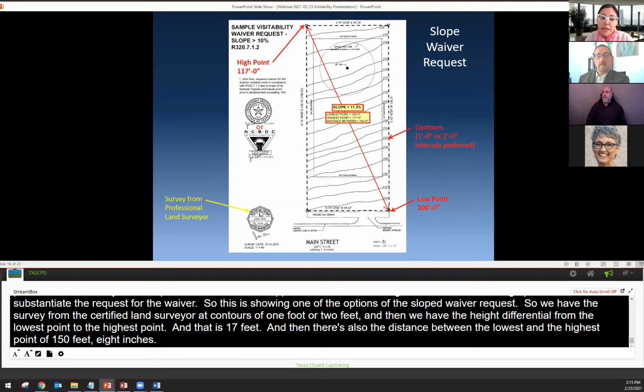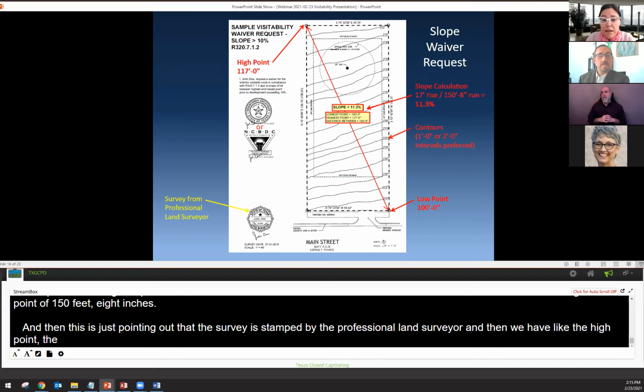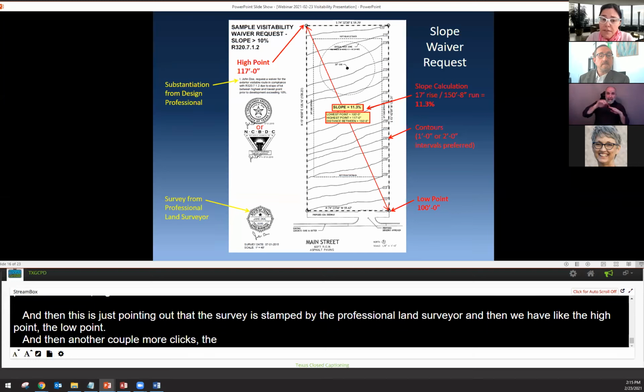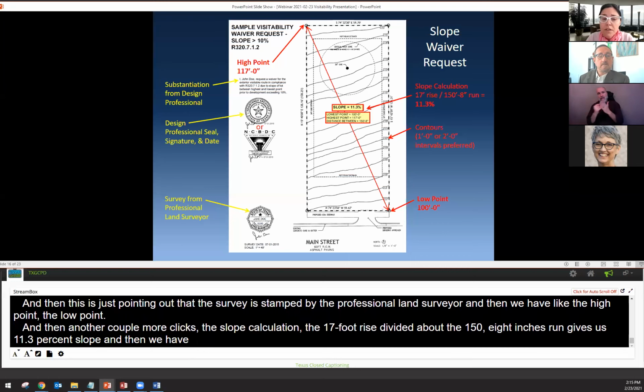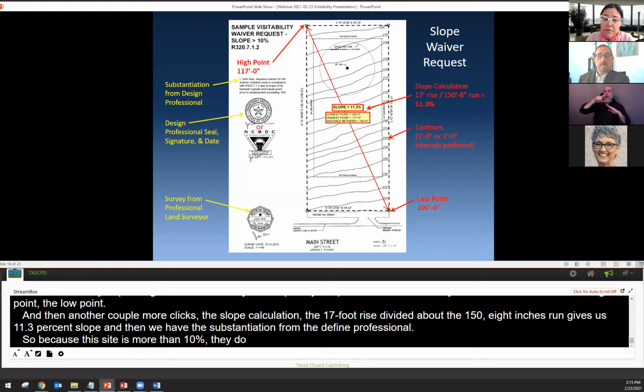And then this is just pointing out that the survey is stamped by the professional land surveyor. And then we have the high point, the low point. And then a couple more clicks. On the slope calculation, the 17-foot rise divided into the 150 feet, 8 inches run gives us an 11.3% slope. And then we have the substantiation from the design professional. Because the site is more than 10%, they do not have to comply with the exterior visitable route. However, they still need to comply with the interior requirements.